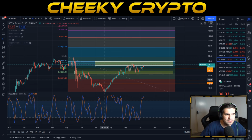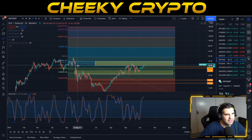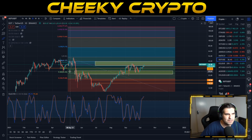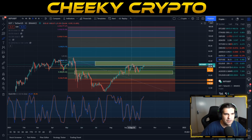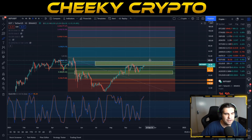Now, unlike many of these other altcoins that are actually showing a cup and handle, we don't have the same kind of luxury here when it comes to Polkadot. There's a sloppy cup and handle, I guess you could say. But again, it's not something I would be confident in looking at it from this particular angle. The left-hand side is far too low compared to the right-hand side, and the handle hasn't really come down deep enough to really be considered a good enough push to the upside.